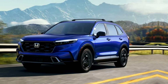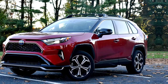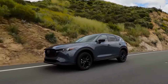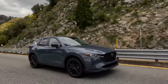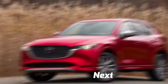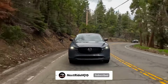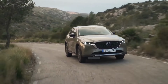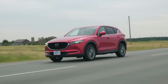quicker than the Honda CR-V, which is 7.5 seconds, and Toyota RAV4, which is 8.0 seconds. The real magic, however, lies in Mazda's G-Vectoring Control Plus, or GVC Plus, which subtly adjusts engine torque and applies light braking during cornering to improve stability. Combined with a retuned suspension and available adaptive dampers, the CX-5 promises a driving experience that's more engaging than any hybrid SUV in its class.